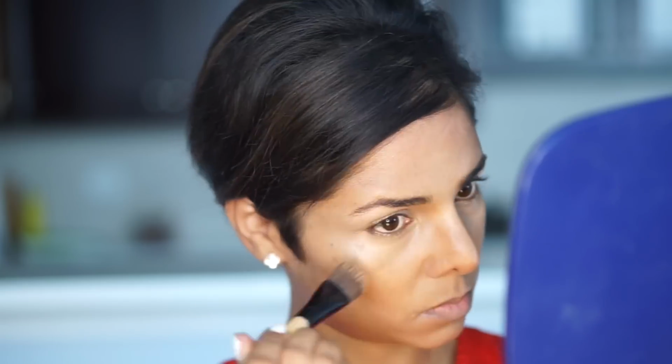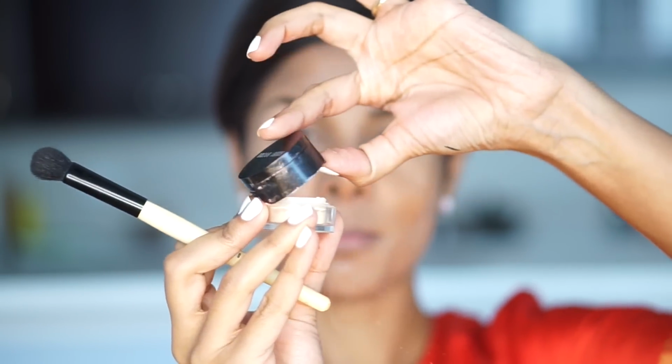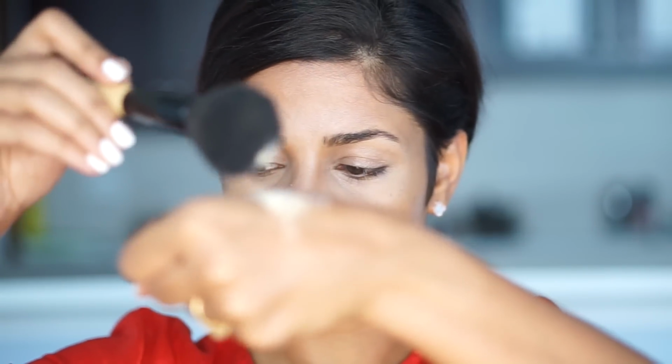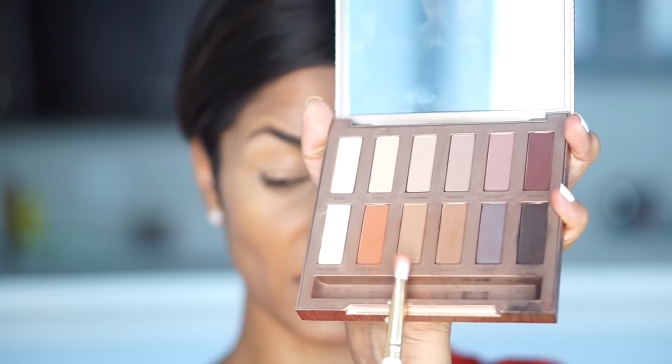I'm going to contour my face with Topshop Contour Cream. Same concealer has the concealer on top and the powder at the bottom. I'm using Bobbi Brown's eye sweep brush to do this. I'm also going to powder my face with the same powder. After I check if my foundation, concealer, contour, everything has blended properly with no streaks or marks, I settle it down with the powder. So from my Urban Decay Naked Ultimate Basics palette, I'm going to use Faith.